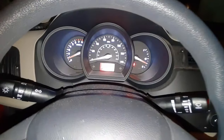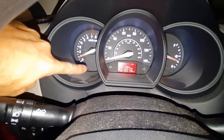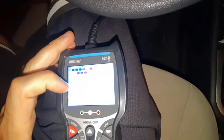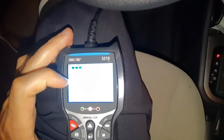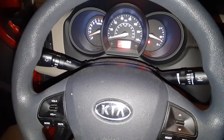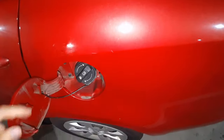So you can see I cleared the code. It no longer appears as a check engine light, but I know here that the catalytic system efficiency is still below the threshold, so I know that this code will then send the check engine light to come back on after I drive a certain number of miles, so I'm going to have to address that. So what I'm going to do is just pour Cataclean into the gas tank.